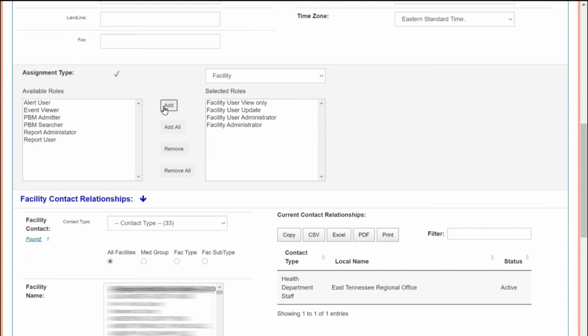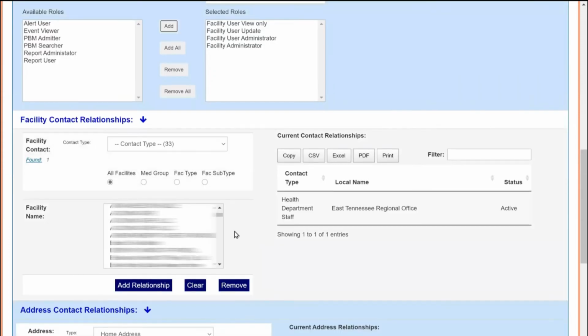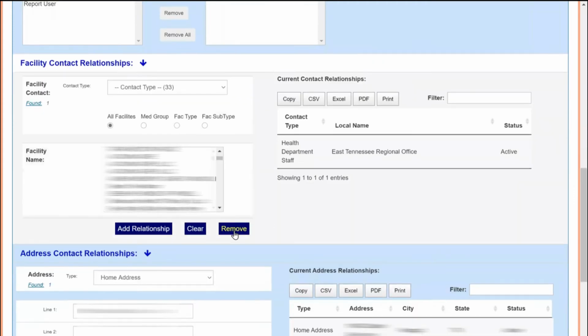But again, I'd be limited to only working with my assigned facility. And then there's a whole system down here where we are able to match specific healthcare providers and office staff with the facilities they support. And this allows for just an incredible amount of flexibility.